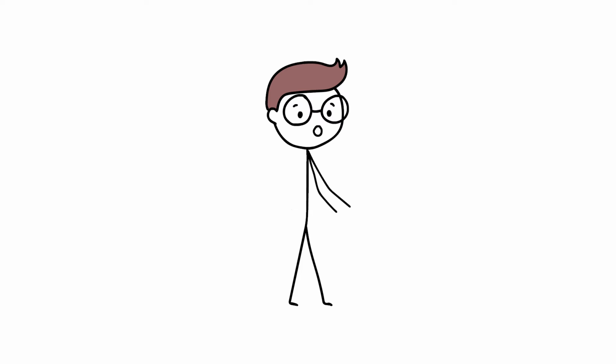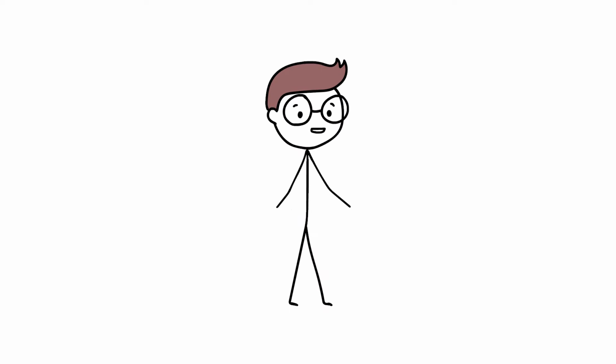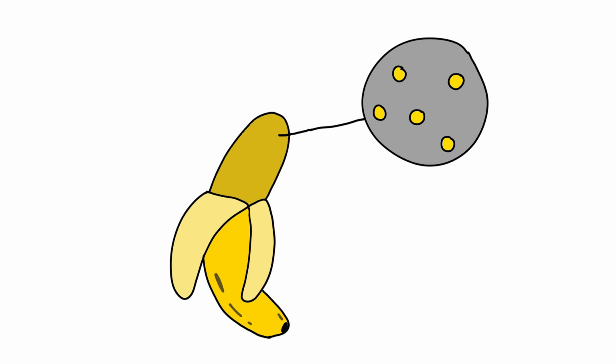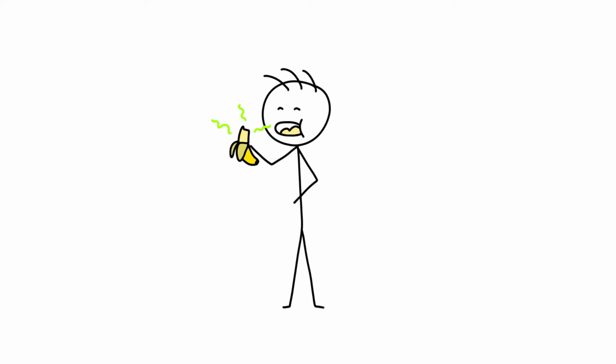But here's a fact that might surprise you. Bananas have a tiny bit of radioactivity inside. This radioactivity comes from a natural source called potassium-40, which is found in very small amounts in all bananas. The good news is, this amount is so incredibly low that there's no danger to us. It's just kind of funny to think you're munching on a mildly radioactive snack, right?